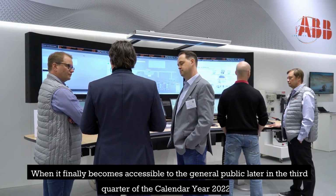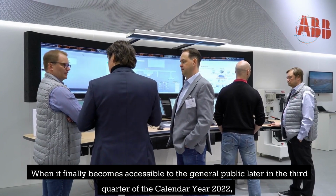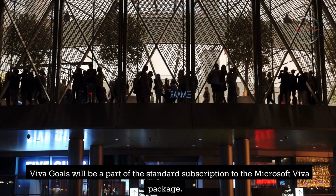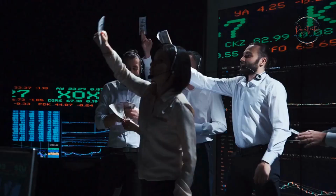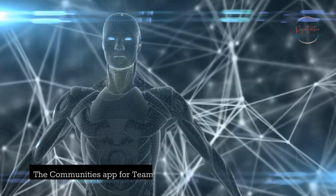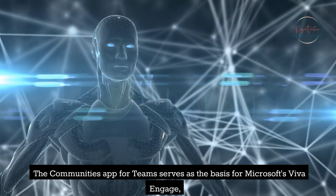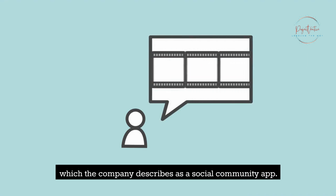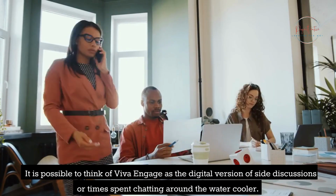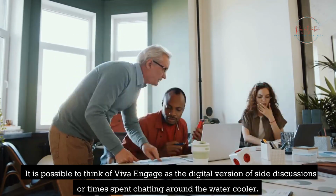When it finally becomes accessible to the general public later in the third quarter of the calendar year 2022, Viva Goals will be a part of the standard subscription to the Microsoft Viva package. The Viva Engage Leadership Corner and Viva Engage. The Communities app for Teams serves as the basis for Microsoft's Viva Engage, which the company describes as a social community app. It is possible to think of Viva Engage as the digital version of side discussions or time spent chatting around the water cooler.